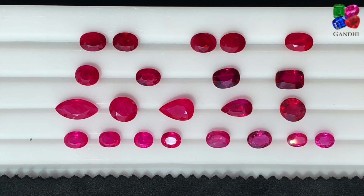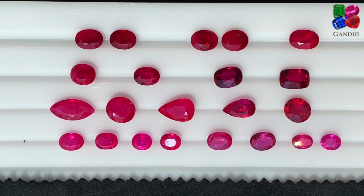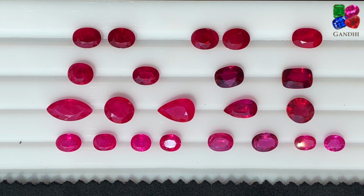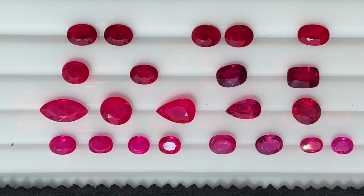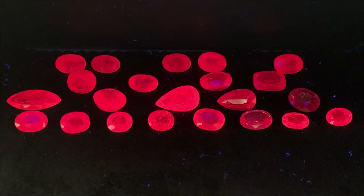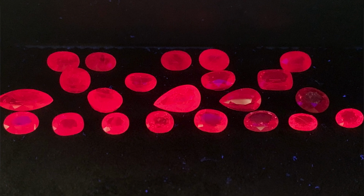So you've seen today various rubies, which are all natural, no synthetic, no imitations. These are the same rubies under UV lighting. Some are stronger glow and some are not as strong, as you can see from the picture.